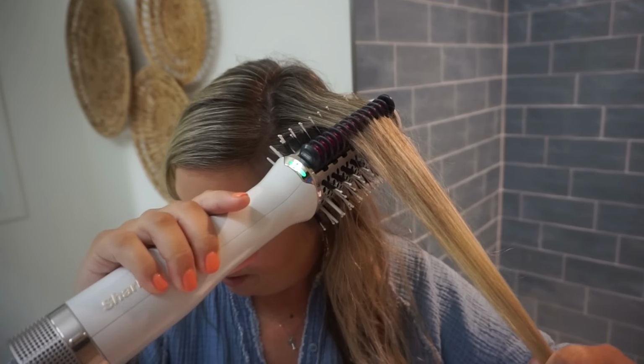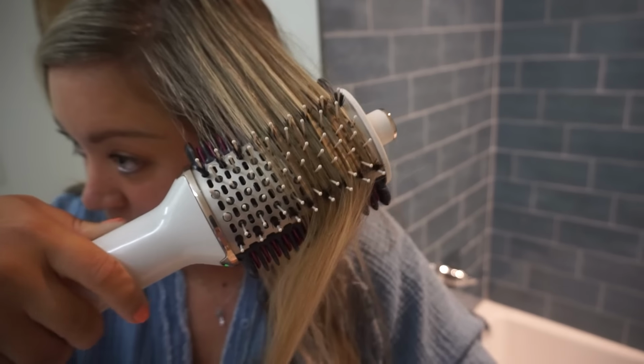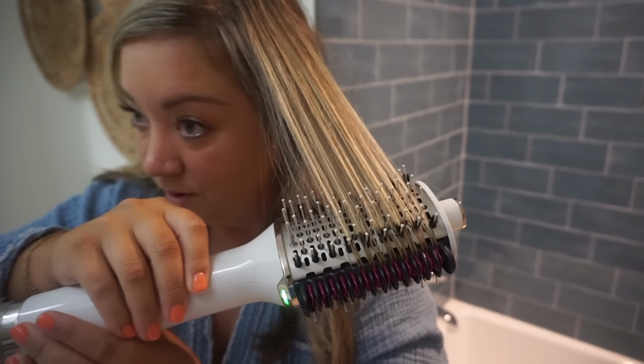I just took a section of my hair and brushed it. I think you just put it through there. And literally, you give it a little roll. Wow. I can actually see one swipe. No. Turn to the side again. We can actually see the difference of where you just did. Look at my past hair in the back here. Holy cow. Look at my hair. Wow.